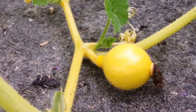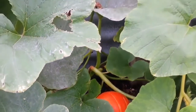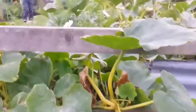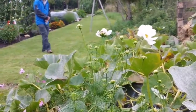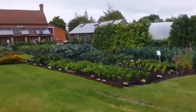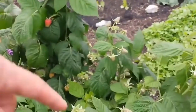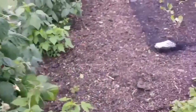This stage is producing something. I experimented with many pumpkins, and I found Uchiki Kuri, Musquée de Provence, and some other ones are really good to grow. So autumn raspberries are doing well now. Getting ready. Quite a large size.